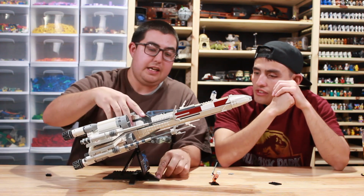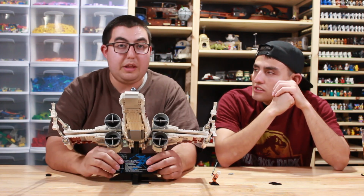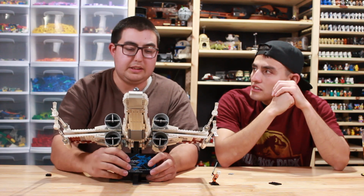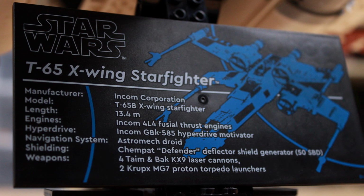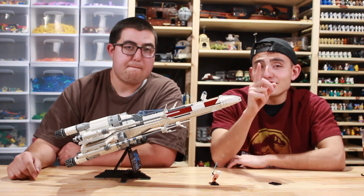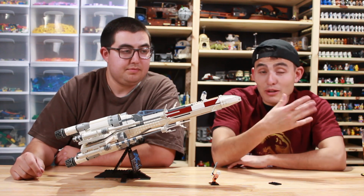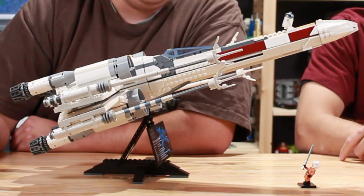The plus side is it does sit on a very sturdy frame right here with the little plaque over here, which is not a sticker. It is a printed piece, which I think is a very nice touch. The best thing though about this Lego set, and I didn't do this, it happened to be by coincidence, is Luke Skywalker is looking at him like, how the heck am I going to get up there?